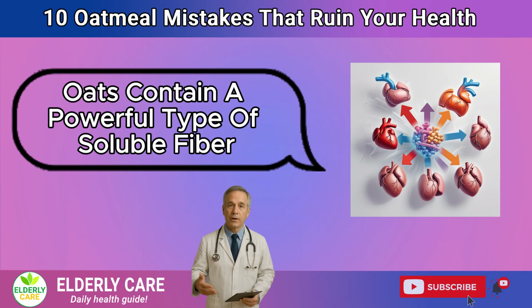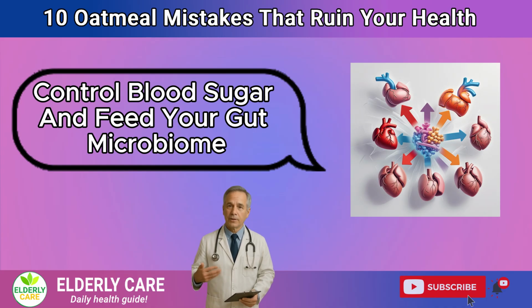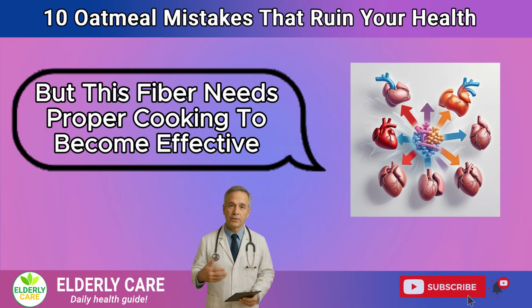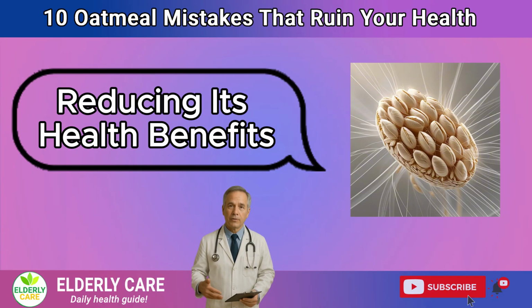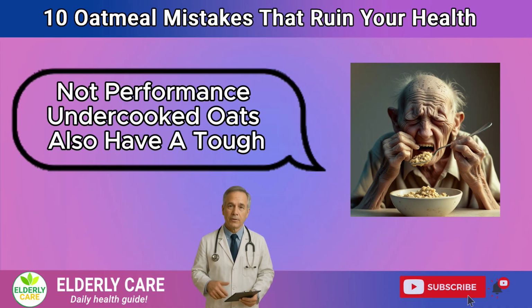Oats contain a powerful type of soluble fiber called beta-glucan. It helps lower cholesterol, control blood sugar, and feed your gut microbiome. But this fiber needs proper cooking to become effective. If oats are undercooked, beta-glucan stays locked inside the grain, reducing its health benefits. It's like eating potential, not performance.